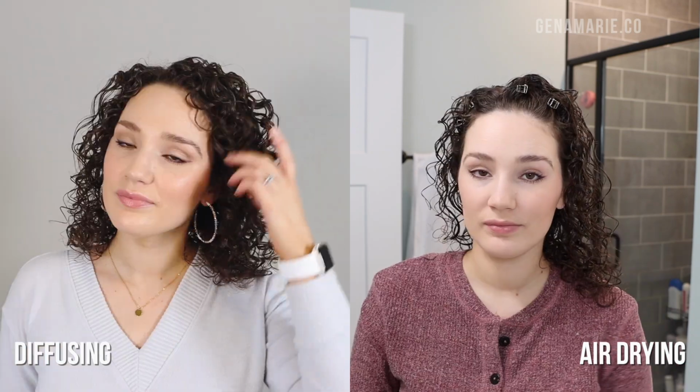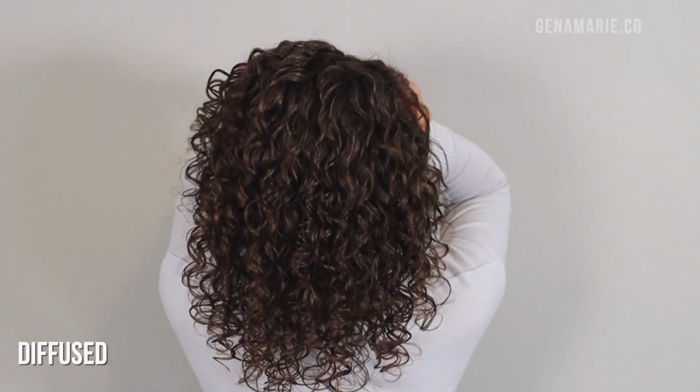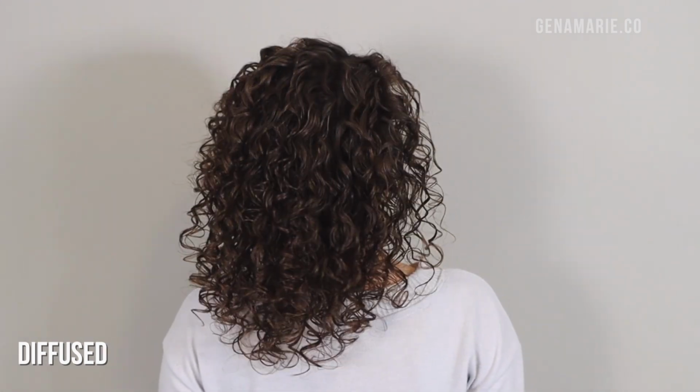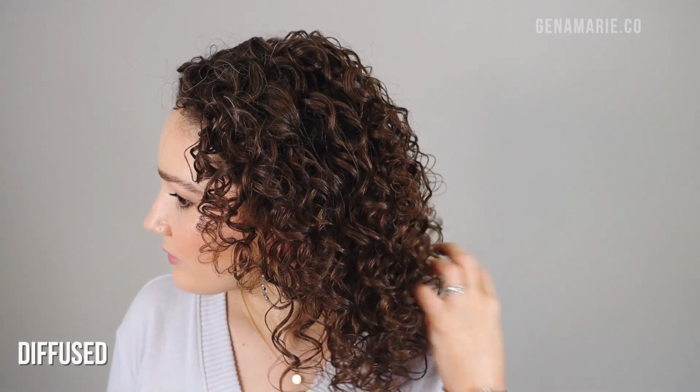And then for air drying, I'm just going to leave these clips in as it dries. I also fluffed and scrunched out the crunch after I diffused, and here were my final results from diffusing. I was really happy with the results from this gel. I got a good cast in my hair, but it wasn't too hard and crunchy.